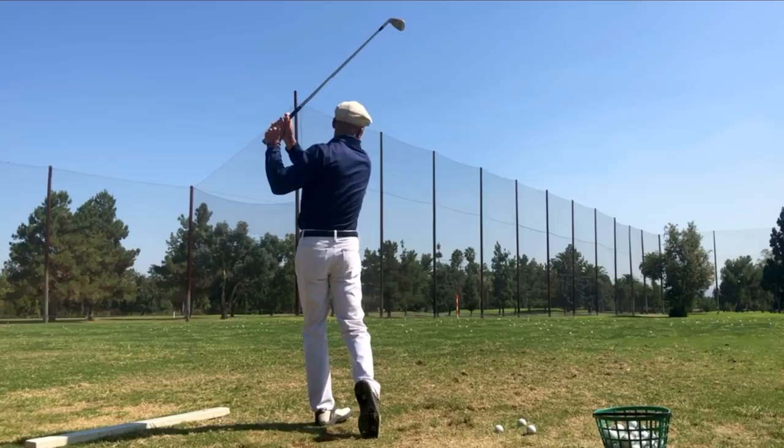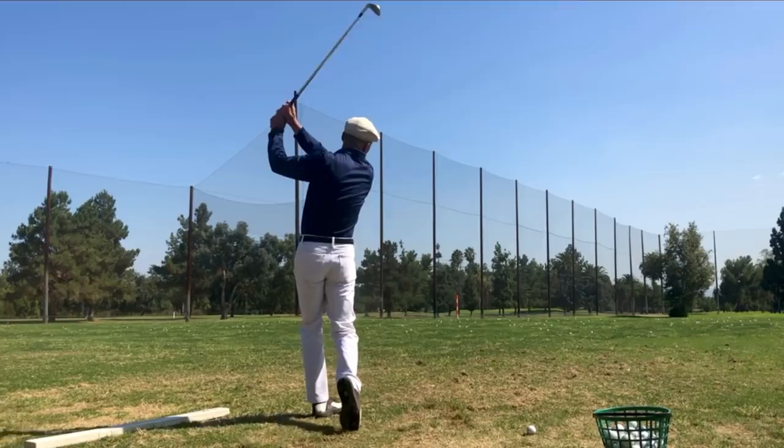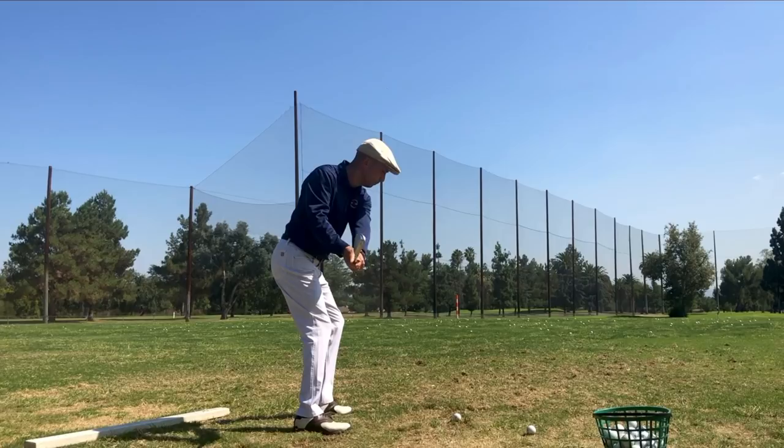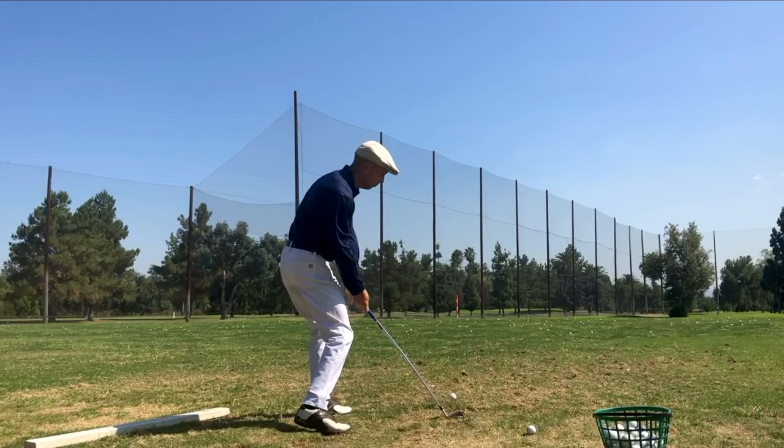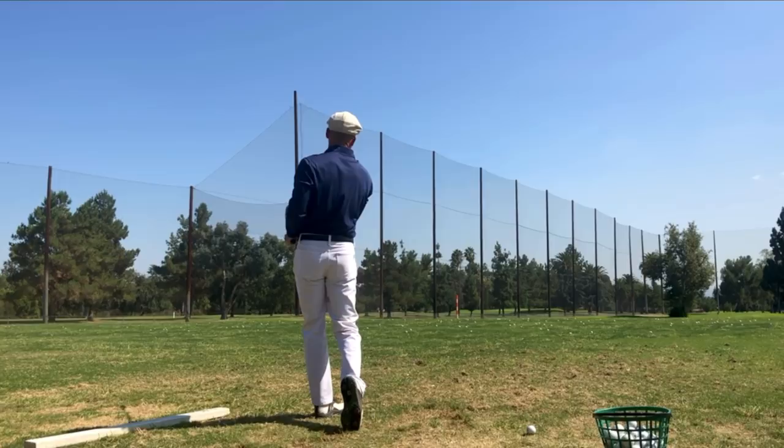What I'm actually doing here that's a little bit different is I'm lifting the club a little bit before I drop it. This is a pitching wedge. And all of a sudden, I've got much better rotation with this club. I don't know where the ball's going. That was like a dead pull. But again, I'm just experimenting.